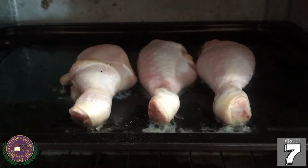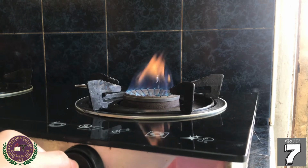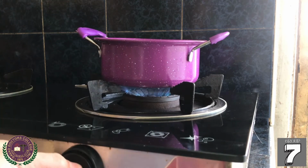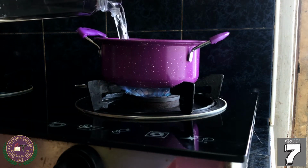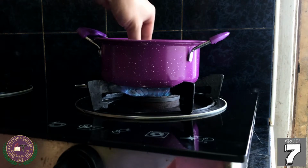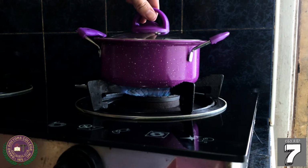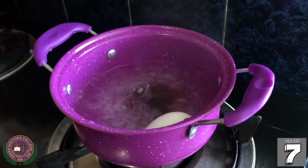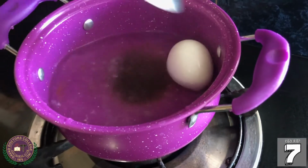While waiting for our chicken to be nicely baked, we can now prepare our boiled egg. Turn on your stove. Get your pan. Lower the heat. And then fill the pan half full of water. After that, get your egg and then place it inside and wait for approximately 8 minutes for it to be fully cooked. This is the result after 8 minutes of waiting. You can actually set this aside and prepare the other foods for this breakfast.